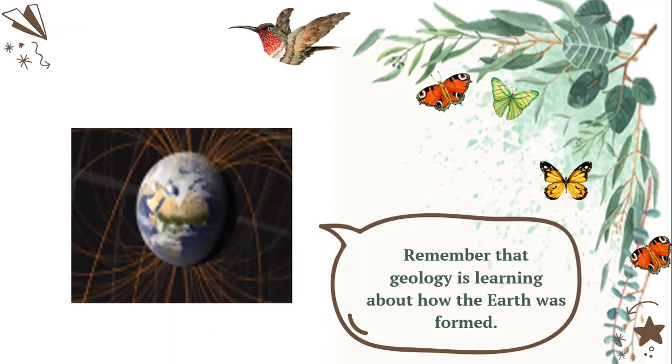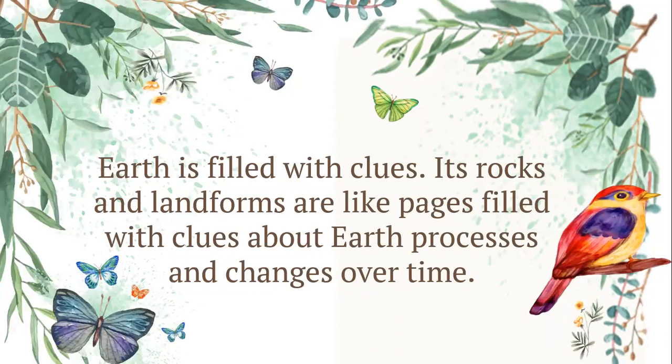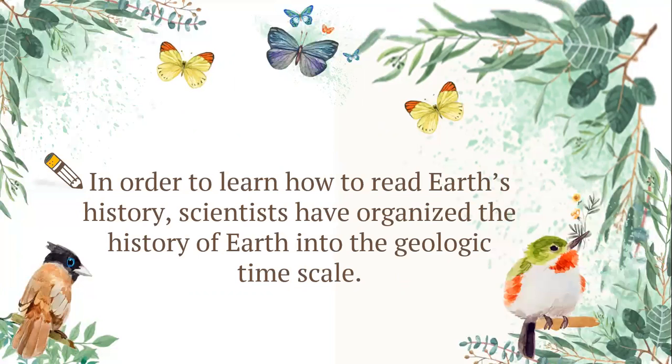Remember that geology is a science which is learning about how the Earth was formed. And we now know, thanks to geology, that Earth is filled with clues. Its rocks and landforms are like pages filled with clues about these Earth processes and changes that have occurred over time. In order to learn how to read Earth history, scientists have organized the history of Earth into the geologic time scale.